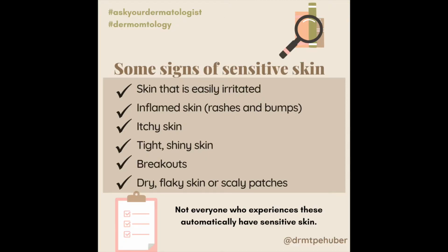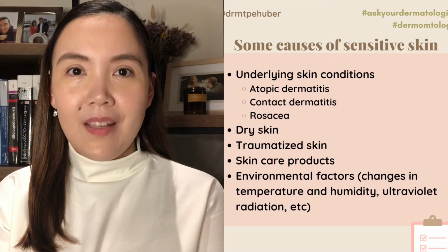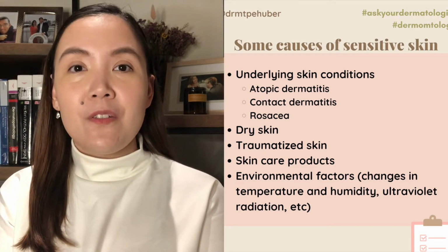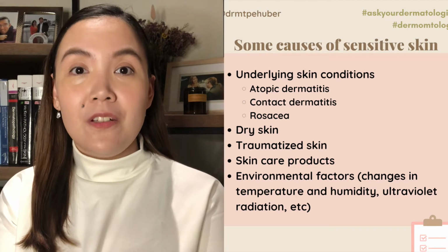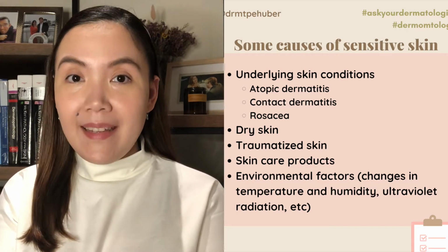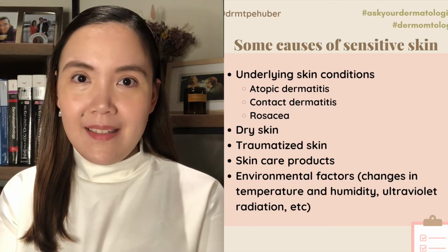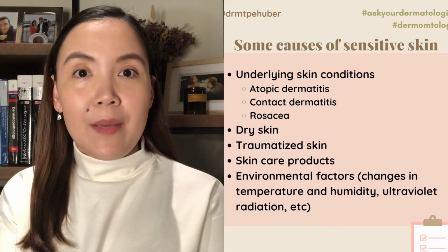Today, we're going to talk about skincare for sensitive skin. Sensitive skin is skin that is easily irritated by substances that don't usually irritate non-sensitive skin. For some people, sensitive skin is chronic because it's due to an underlying skin condition like atopic dermatitis, rosacea, or allergic contact dermatitis. For others, it's a one-time thing.